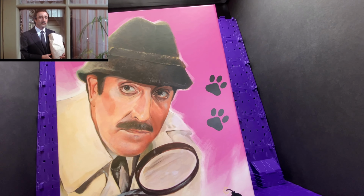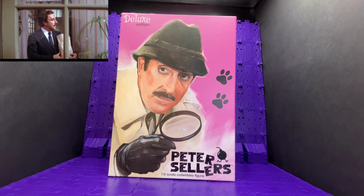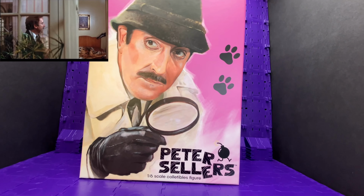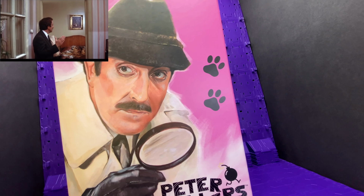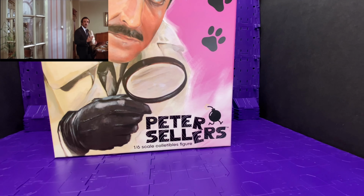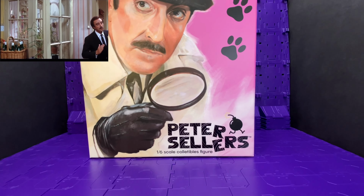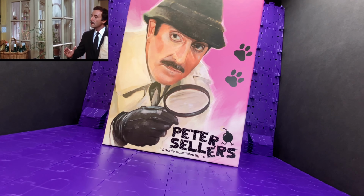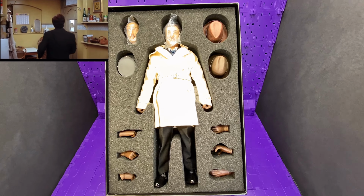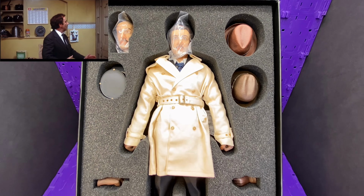Today I have Peter Sellers, or the Pink Panther, or Inspector Clouseau, whichever he would be better known as. This company, I believe it's Caustic Plastic, that's who it's by. They didn't get the license, so the way they worked around it is to call him Peter Sellers and just have a Peter Sellers figure. I don't know what's going on with this estate, but somehow they were able to do that, calling him Peter Sellers instead of the Pink Panther or Inspector Clouseau.